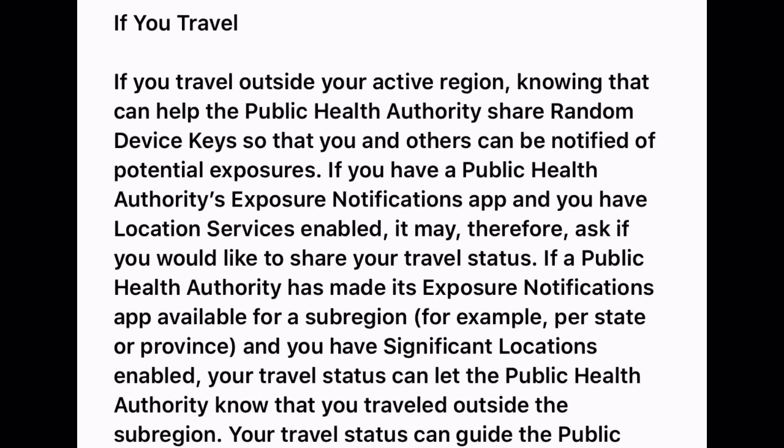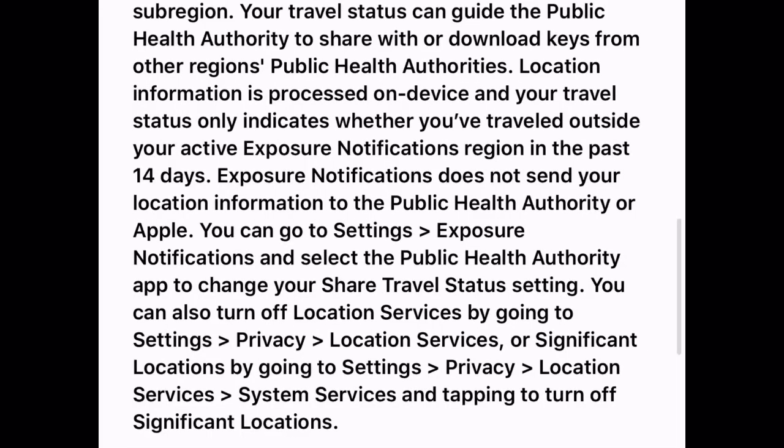Your travel status can guide the Public Health Authority to share with or download keys from other regions' public health authorities. Location information is processed on device, and your travel status only indicates whether you've traveled outside your active exposure notifications region in the past 14 days. Exposure notifications does not send your location information to the Public Health Authority or Apple.